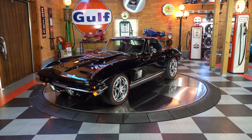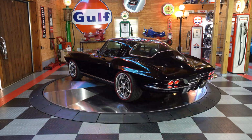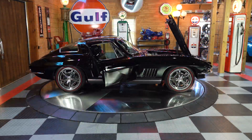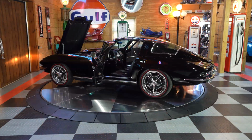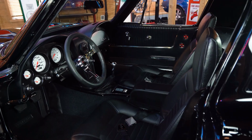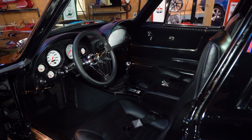Now I know you can't be with me here today on this beautiful turntable, but if you visit us directly at No Reserve Classics, you'll be able to take this Corvette as well as all of our other rides for a virtual 360-degree tour. That's right, with a simple swipe of a finger, you'll be able to view the beautiful exterior. After you're done with that, click on the top left-hand corner and you'll be able to view a virtual 360-degree interior tour as well.